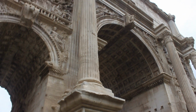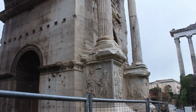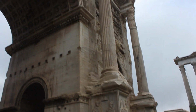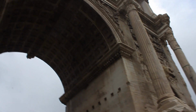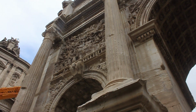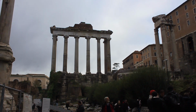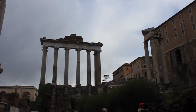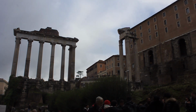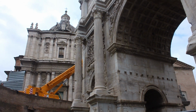So you can do this trip around the Forum and the Palatine Hill as part of a wider experience as you go to the Colosseum. That's how I bought my ticket and would recommend you doing so as well, as the Colosseum is about a 15-minute walk from the Palatine Hill and Roman Forum, and I covered the Colosseum and what it's like to go inside in a previous video.